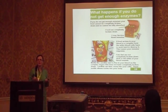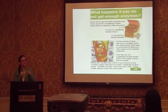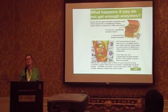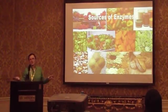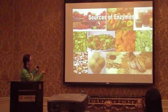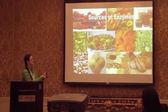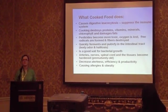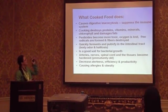You know, almost all people who eat cooked food and animal products have fungus because they feed fungus with this cooked food, with these huge molecules. Sources of enzymes: you have all uncooked food, fruits, vegetables, seeds, nuts. What cooked food does, this is very important to understand.